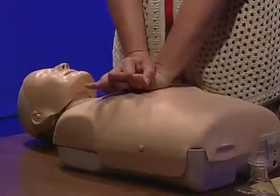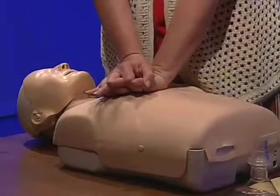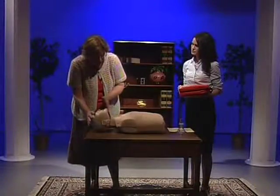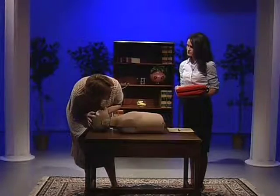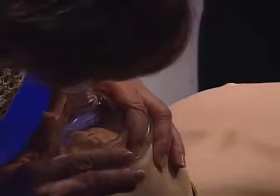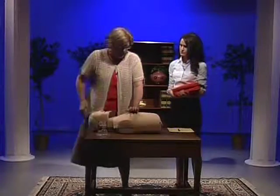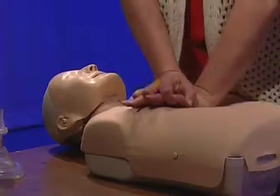Now, you want to push fast, and I've lost count, so I don't know where 30 is, but you want to push fast and you want to push hard. So we said 2 inches, and we want a rate of at least 100. Now, after I've done 30 compressions, I'm going to come back and open up her airway, and I'm going to look for just a few seconds to see if she's breathing. And if I don't see definite signs of breath, I'm going to give her 2 breaths. Each one should be nice and slow, because we want the air to go into the lungs and not into the stomach. And then immediately go back to her chest, and I'm going to start giving her another 30 compressions. So fast and deep.